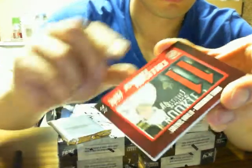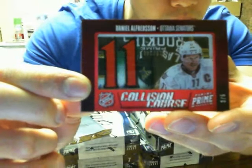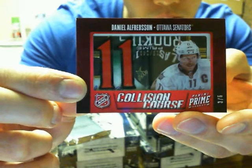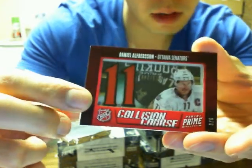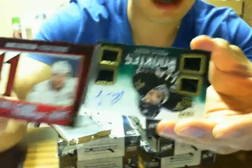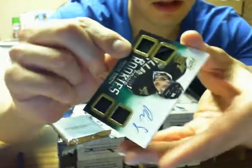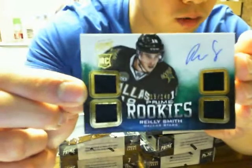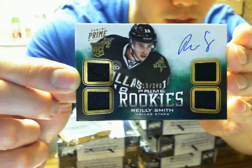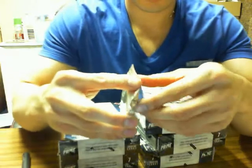Oh, nice. We have a collision course for the Ottawa Senators, number 3/6. Collision course of Daniel Alfredsson for the Ottawa Senators. Alfie. So those are those acetate see-through ones. Those are pretty cool. Those are actual helmet stickers from the All-Star game. That's what the 11 is from. The next one is quad jersey autograph of Riley Smith, the Dallas Stars, at 249. Onto the Dominion pack.